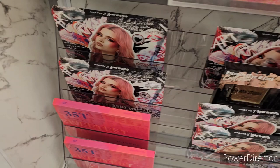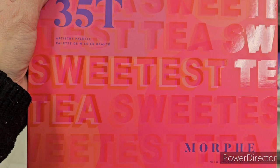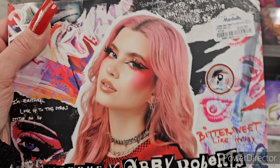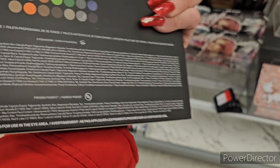Then we have 3-5 Tea. Looks like Sweetest Tea Morphe. This is a huge palette. Yeah, it's definitely a huge palette. $20 for Morphe. And you have Morphe X Abby Roberts. That's her right there. $20 for that one. Those are the colors.